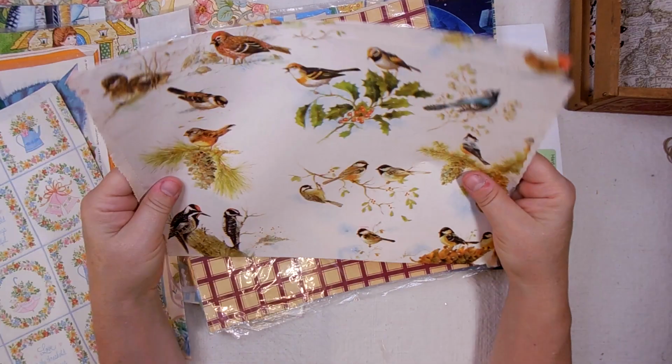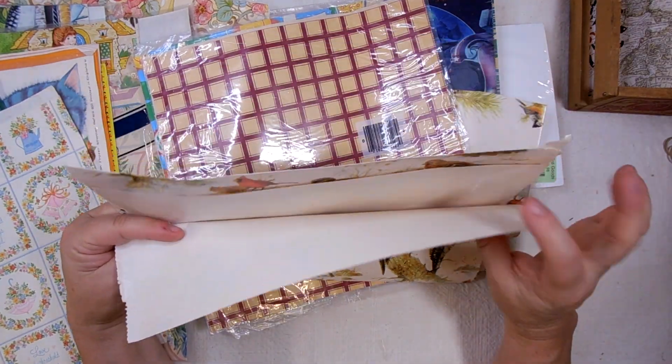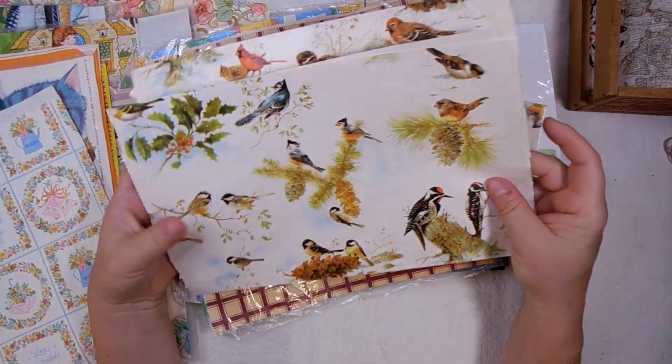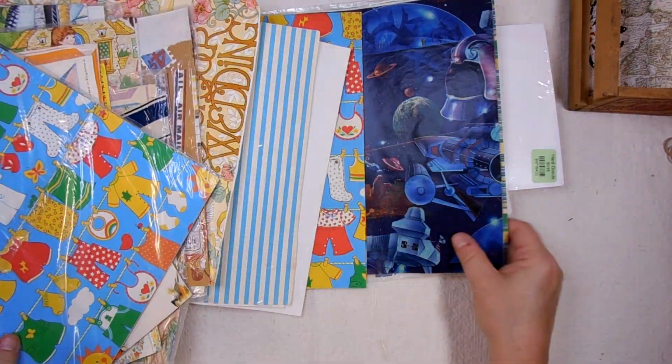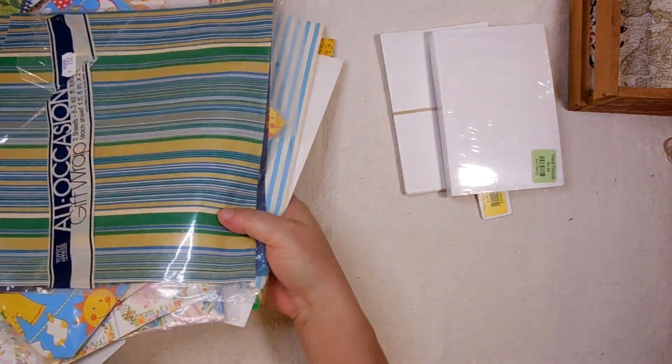Aha! I think this might have been the one I also saw. I guess it's supposed to be Christmassy. I don't really do Christmassy stuff, but it would be a good bird theme. There's another piece. And okay, so there's a few pieces in there that's worth having.